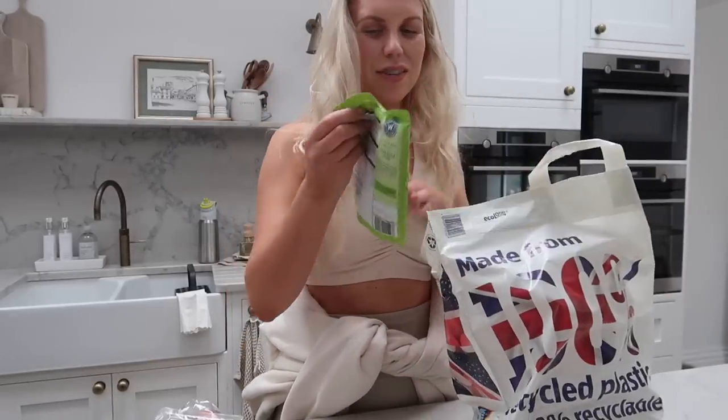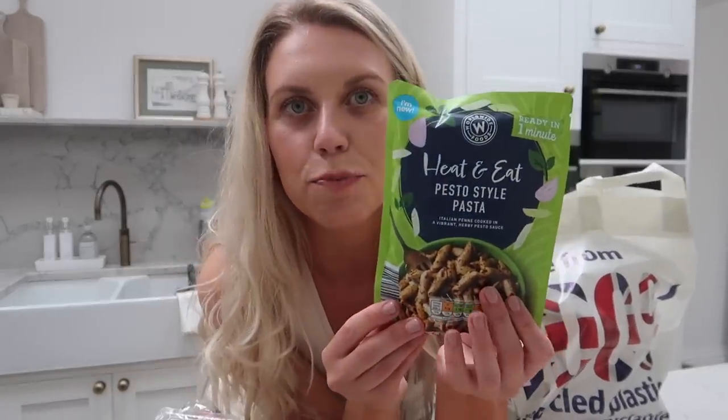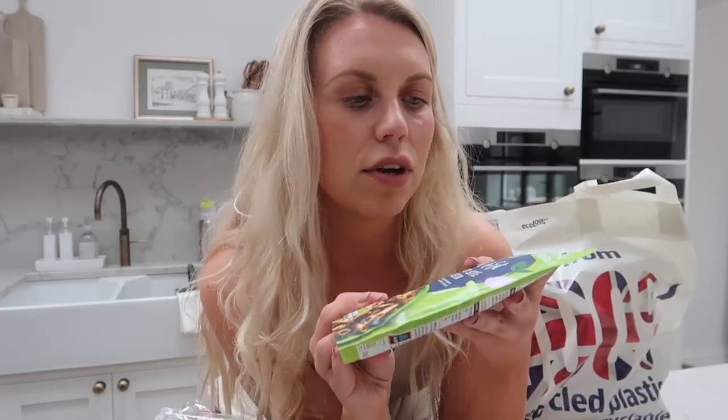And then I saw this, I was like, oh, I don't know if it'll be any good, but just for when I'm eating solo and I'm in a rush for whatever reason for lunch, I need to be super quick, ready in a minute, just pop it in the microwave. It's a little pesto style pasta.